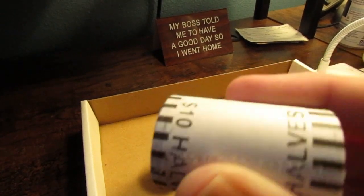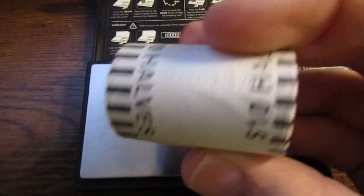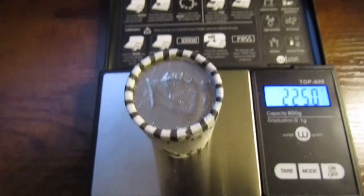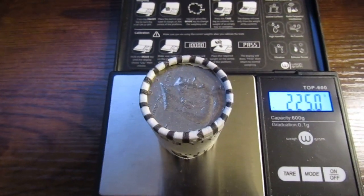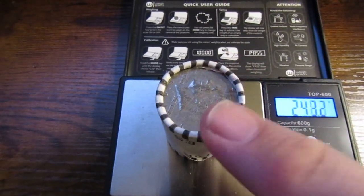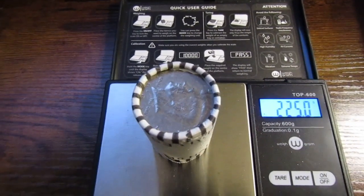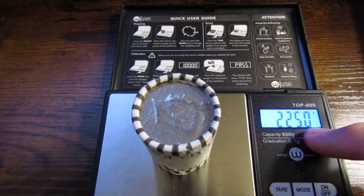So I've got another Brinks roll, circulated halves, mixed dates, and we're going to measure. You've seen me do this before. This Brinks roll should weigh somewhere between 225 and 225.5 grams. If it weighed more than that, say 226, there's a possibility of silver in there. There could be other things like foreign coins that cause the weight to go up, or an extra coin in there. I have seen that once, it was like 227, and I thought, oh, silver. No, it was just a 21st coin in there. But there is a possibility of silver if it's higher than 225.5.